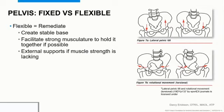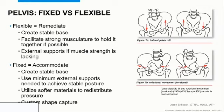So when we talk about the pelvis, again, if it's flexible, we do our best to remediate that. We create a stable base if at all possible and facilitate the strong musculature to hold it in place if we can. And if we can't, then we need a lot of external support. But if it's fixed, we're going to have to accommodate. There's very little that we're going to be able to do to change it if it's fixed unless they're having some sort of surgical procedure.